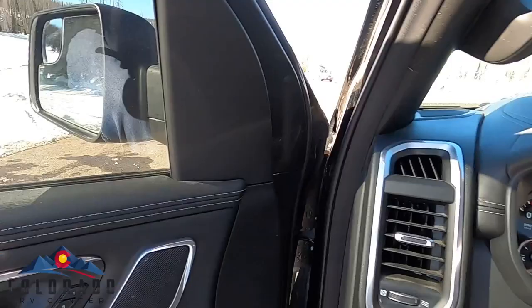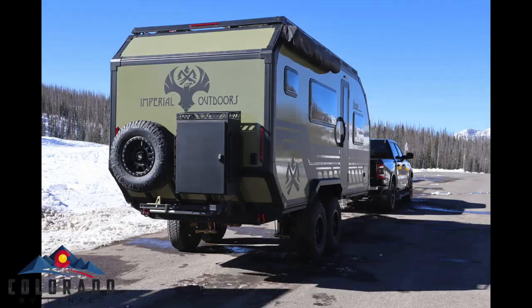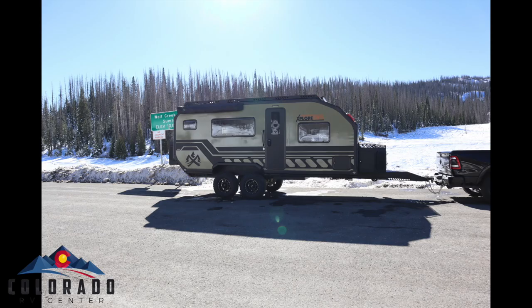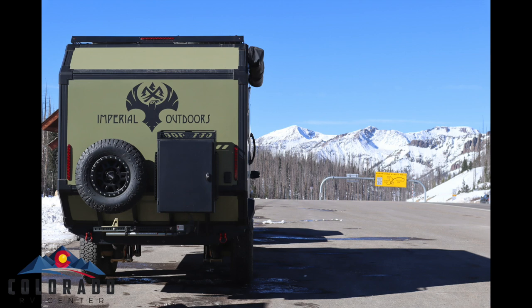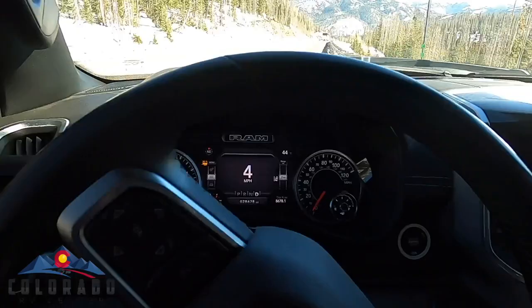Let's take a look. Got the Xplore now at the top of Wolf Creek Pass. All right, let's start our descent down Wolf Creek. Let's see how it goes here.